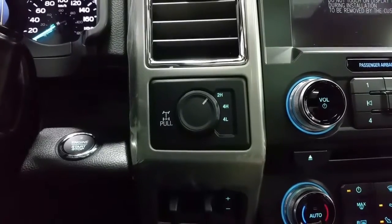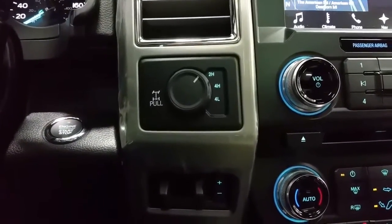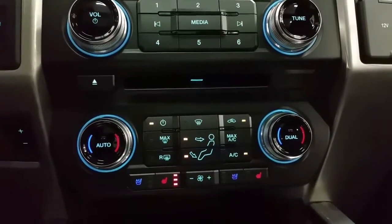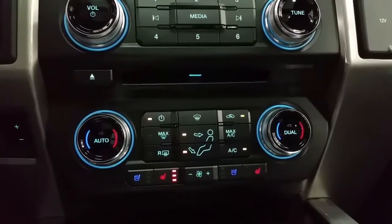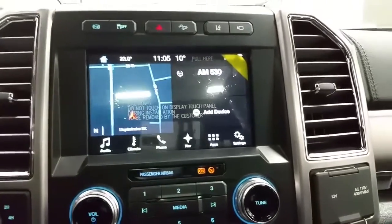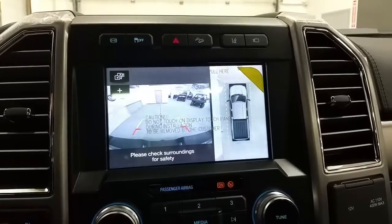Super Duty starts with push button start. It has the option of 2 high, 4 high, and 4 low for the four-wheel drive. An integrated trailer brake controller, 2 smart charge USB ports, a CD player, a Sony branded audio system, 6 months of prepaid Sirius satellite radio, navigation, it has a backup camera with a 360-degree camera view.